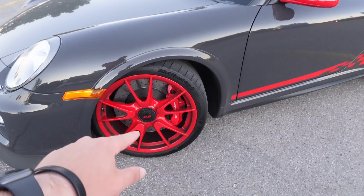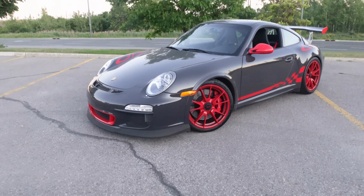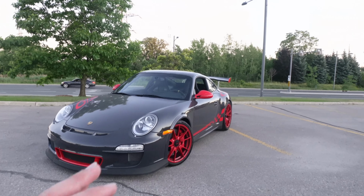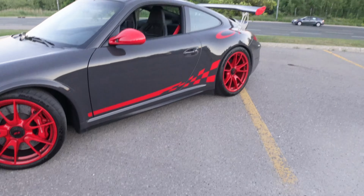Now, something you get with the RS models is the center lock wheels, which is a very cool feature. It's something small that you would notice on these cars. But overall, honestly, this car totally lives up to the expectations. I freaking love it. I'm going to keep driving it. This is not over. I'm going to keep telling you what I think about it throughout the weekend. But so far so good. Let's keep driving it and see what it's like.